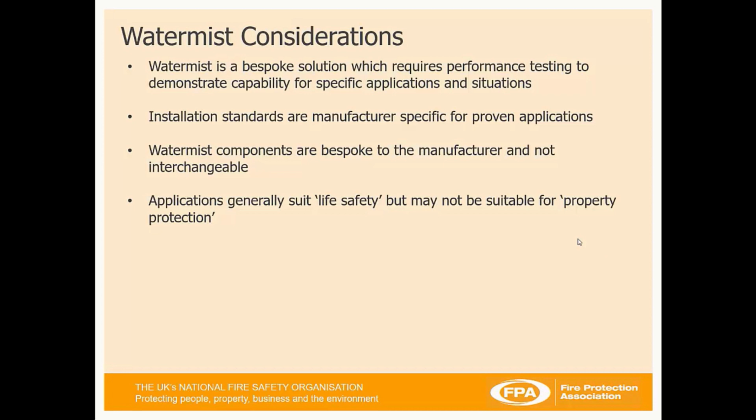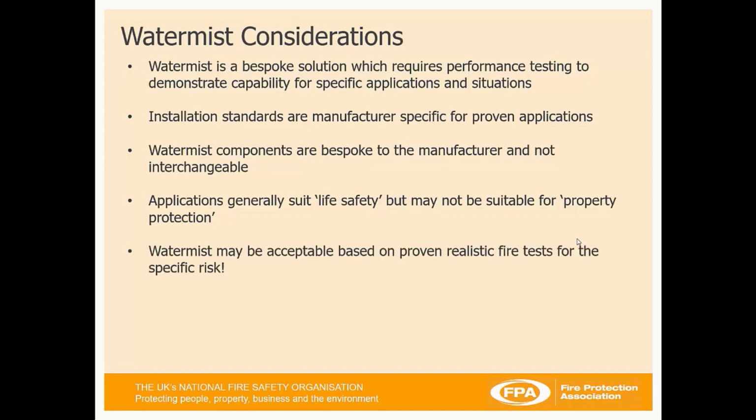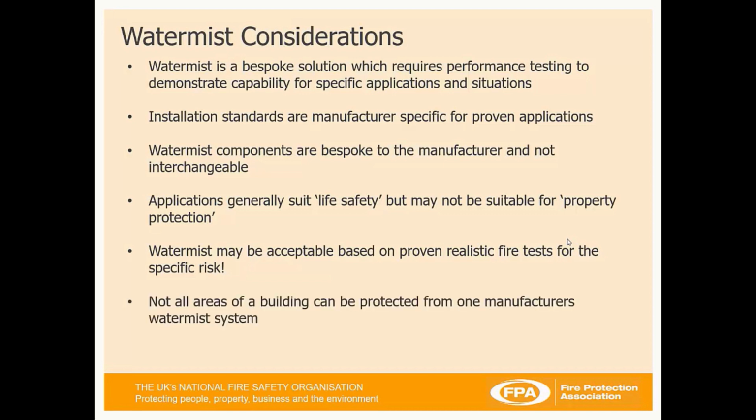Applications for Watermist generally suit life safety. They may not be suitable for property protection. It may be acceptable based on proven realistic fire tests for the specific risks as mentioned earlier. Each Watermist system must be proven for the fire scenario that it's going in to protect. Not all areas of a building can be protected from one manufacturer of a Watermist system, depending on the fire testing that they've done, and not all Watermist systems are equal.